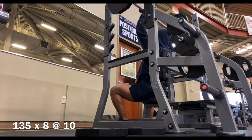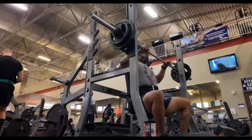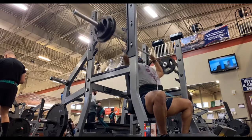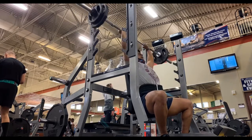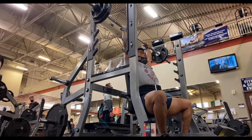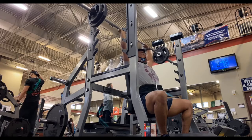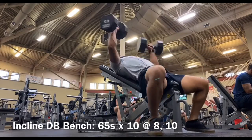It's kind of crazy. When I got here in San Antonio, I could only do 135 for 7 as a max, and almost 2 months later I'm repping it for sets of 8, so progress has been super consistent. Now this last set here, I managed 115 for 14, just did it as a down set, wanted to get as many reps as I can, really tax the muscles. By the end of the set, my shoulders and triceps were on fire. I'm going to keep progressing on the overhead press, and hopefully these small shoulders finally get bigger.